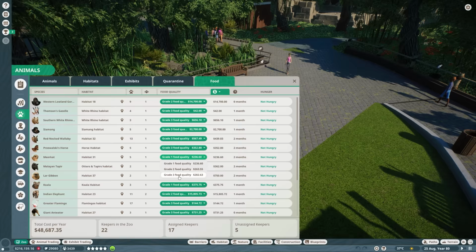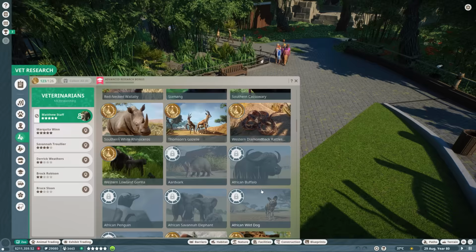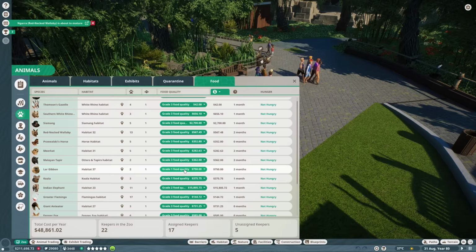What do we have here? The meerkats can also go on grade 3. Wait a second, lark gibbon. Oh, we need to do the research still for those guys. Oh, there you go, we actually did not do any research. Okay, the rest is all good, so it's only the gibbon. Okay, we can skip the gibbon. Koalas can go to grade 3 as well.